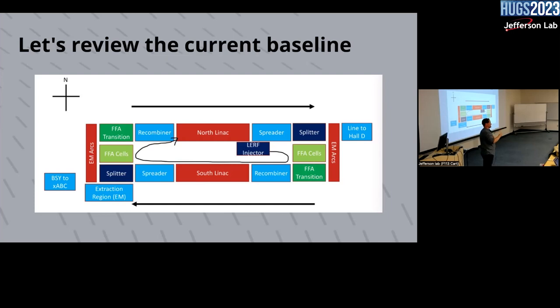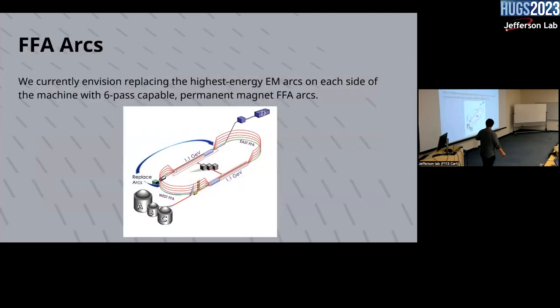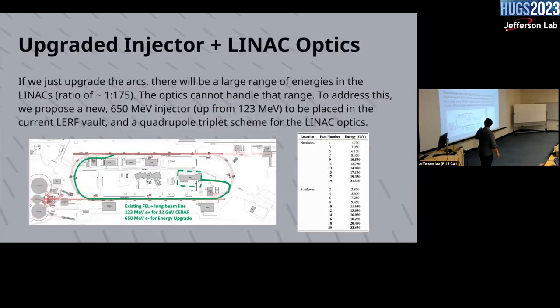And then after four passes, we're going to replace the highest energy, lowest physical arc with these FFA arcs, like that. So you can see this green and this green will no longer be those giant blue dipoles, but they'll be a series of permanent magnets set up around an FFA. So bending out, bending in, bending out, bending in, net bend all the way around the arc. I'll show you a bit more.